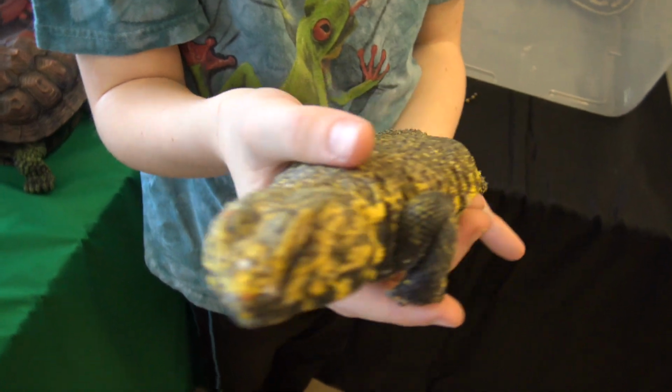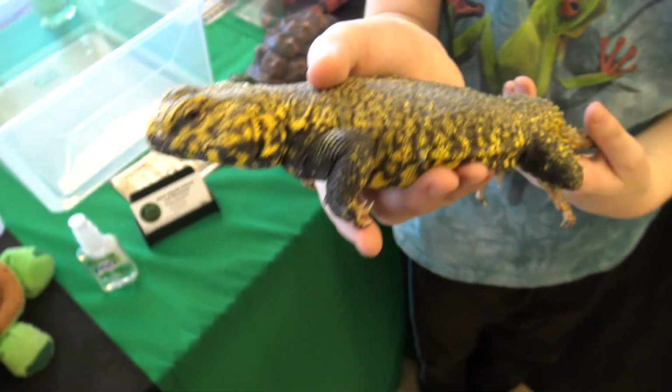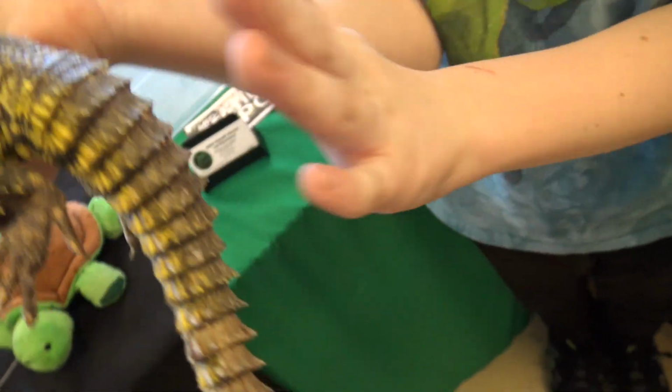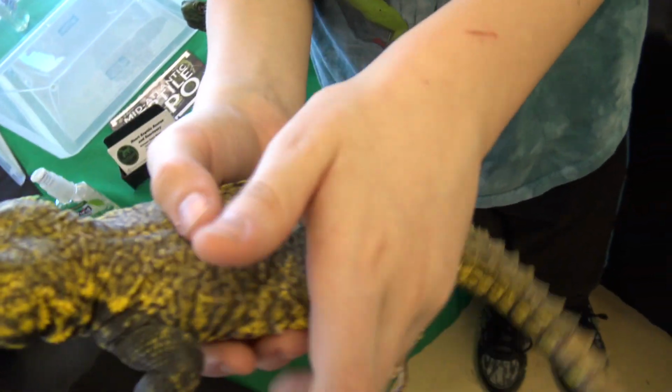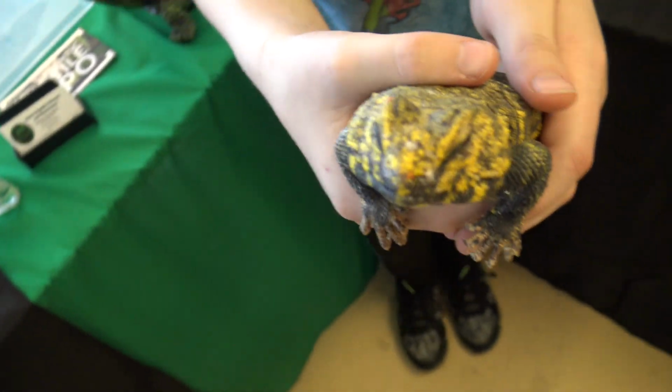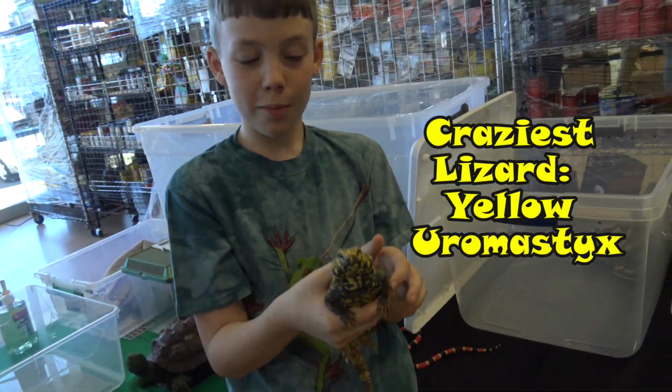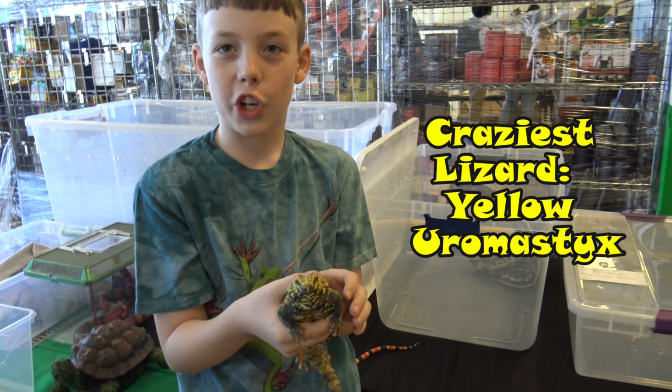Venus. It has nice yellow colors. It's a certain, I think it's a yellow Euromastix. And it has this really spiky tail that he uses to swing with. And for those reasons, the Euromastix is the craziest lizard on the show.